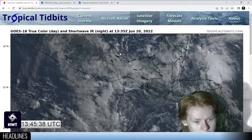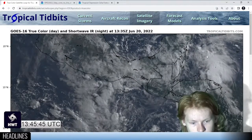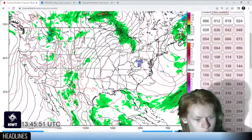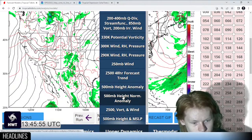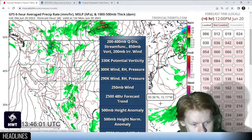So if we look at flat convection over the Caribbean, that's pretty incredible. So upper level anticyclone, so you want to look at here. I want to see.